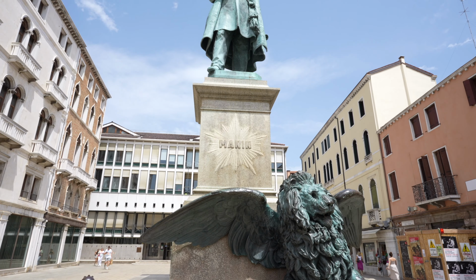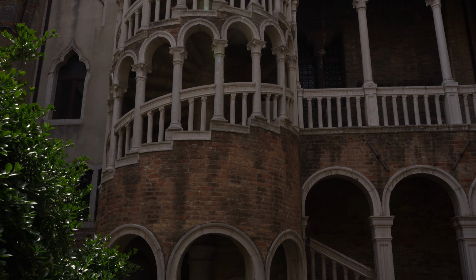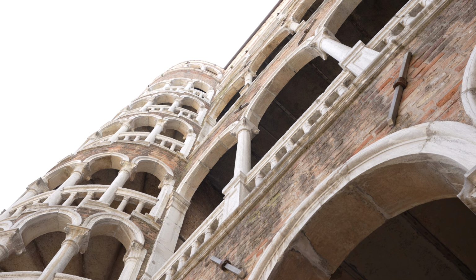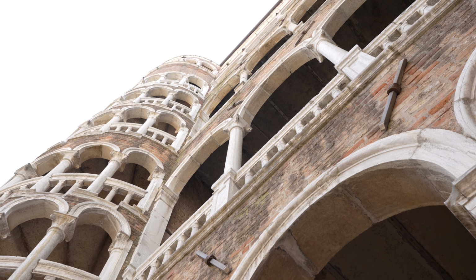Number 27 on the list is Palazzo Contarini del Bovolo, and it is one of the most beautiful pieces of architecture in Venice. It feels like a secret place when you find the palazzo's unique external, multiple arch spiral staircase. It has a remarkable mix of Renaissance, Gothic, and Byzantine styles. Once reaching the panoramic terrace, you will have a 360 view of the city.